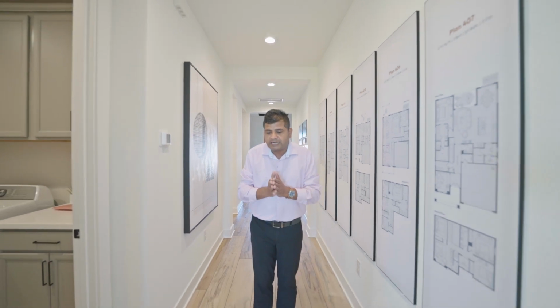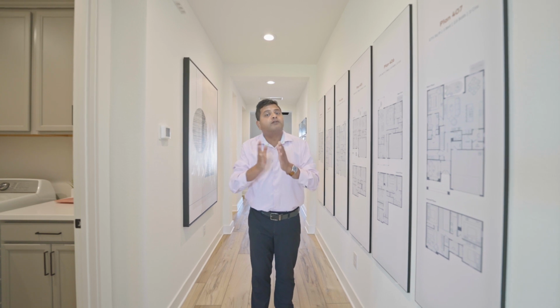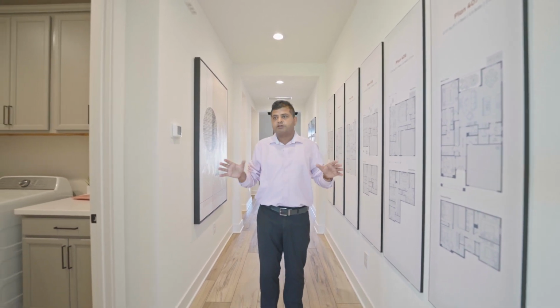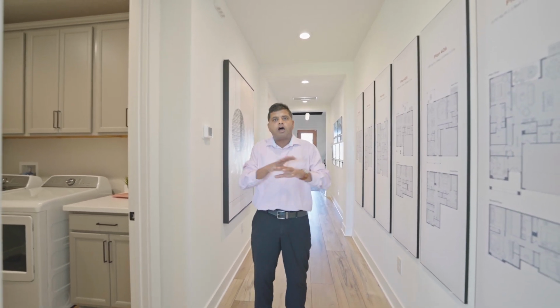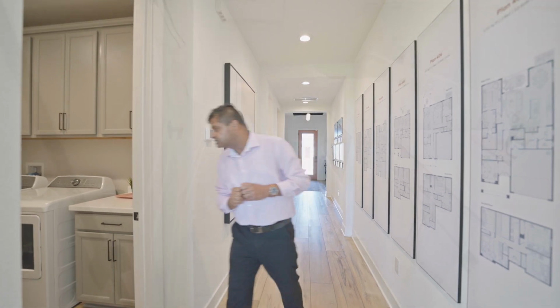And I always say that, guys, it's not about the square footage as much as it's about the flow of the house. The flow of the house matters a lot more than anything else, because I have done homes which are 4, 5, 6,000 square feet, and it's just a lot of dead space. So it just has to flow and work for you. So that is something to keep in mind.